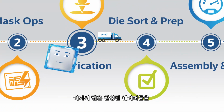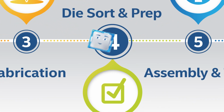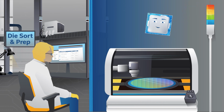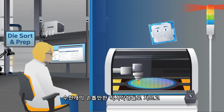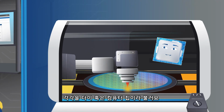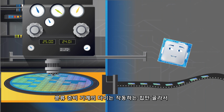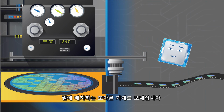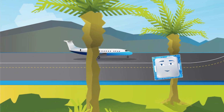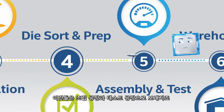From here, the fab sends the finished wafers to die sort prep facilities. In these facilities, diamond saws cut the wafers into thousands of fingernail-sized individual rectangles, each called a die or computer chip. Die and sort prep machines cherry-pick the working chips and then hand them off to yet another machine, which places them onto reels. These are then sent to our assembly and test plants.